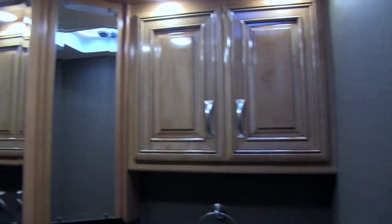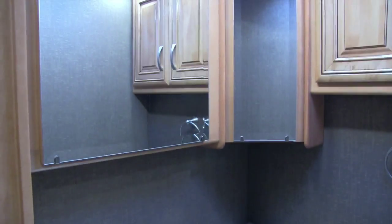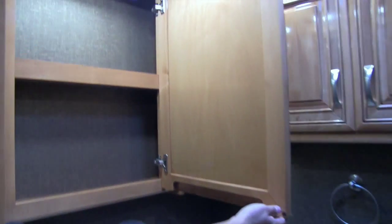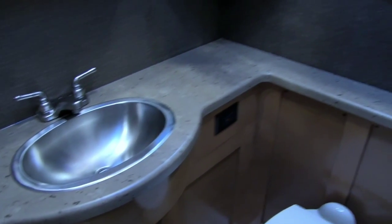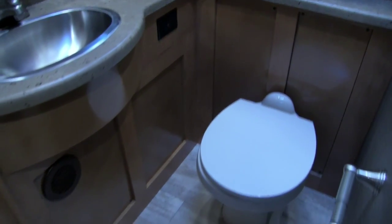We walk in here, we're going to have our half bath. You get great storage up top there. You can see all the way around. You're also going to have mirrored medicine cabinets, which are going to open up with storage behind them. Down below will be our stainless steel sink, which is one of the new additions for 2016. Huge countertop space all the way around, towel holder. Below that is going to be our stool.